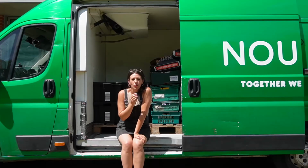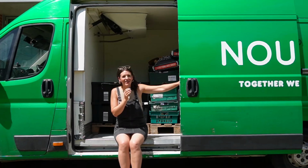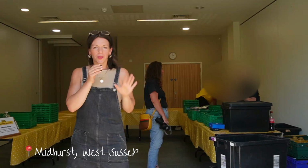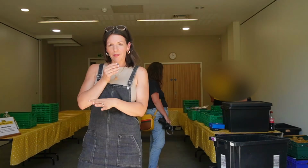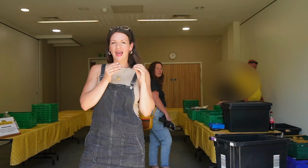It always shocks me that 1/3 of the food produced globally is wasted. So today we get to go behind the scenes with a charity who's doing incredible things to stop that happening. We are here in Midhurst at a leisure centre where they are unloading surplus and wasted food so that people can come here and either pay a donation or not and pick it up.